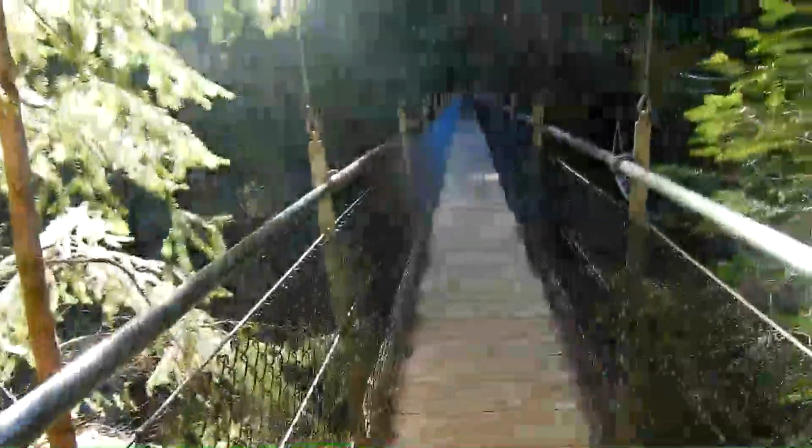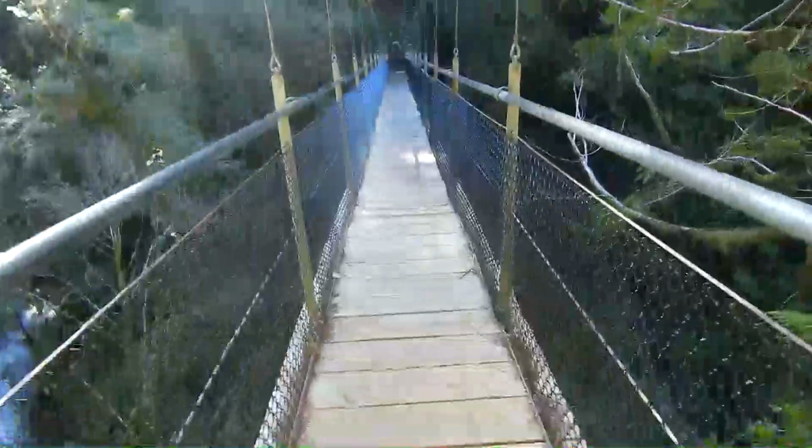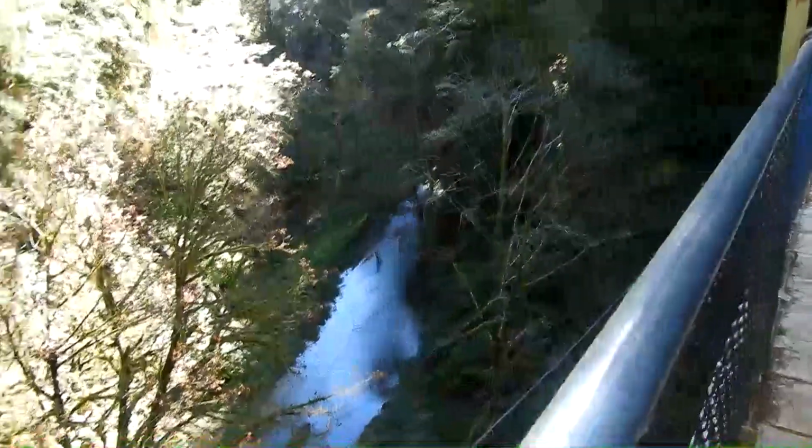So we're going to try this suspension bridge. I know Marge isn't afraid of heights, and a little swaying won't bother her at all, but I'm not really used to that swaying, and after all, we are 100 foot above the river down below, and here's where we're afforded the first view of the waterfalls, and wow, what a nice waterfall.